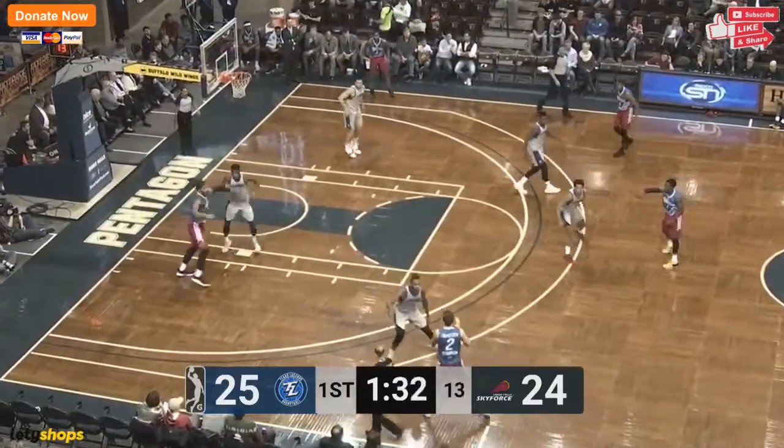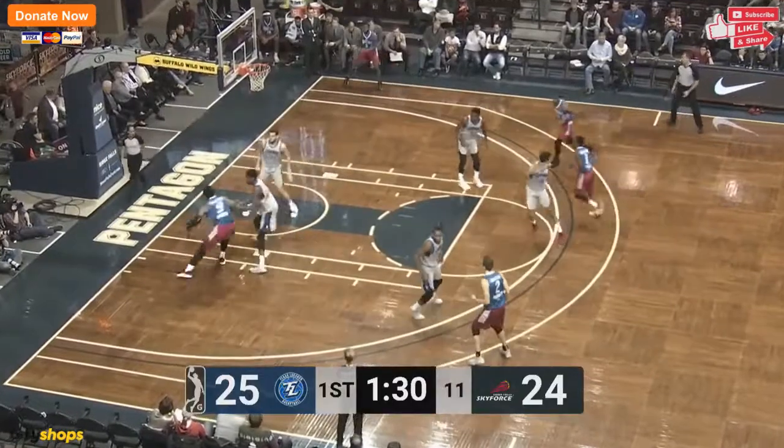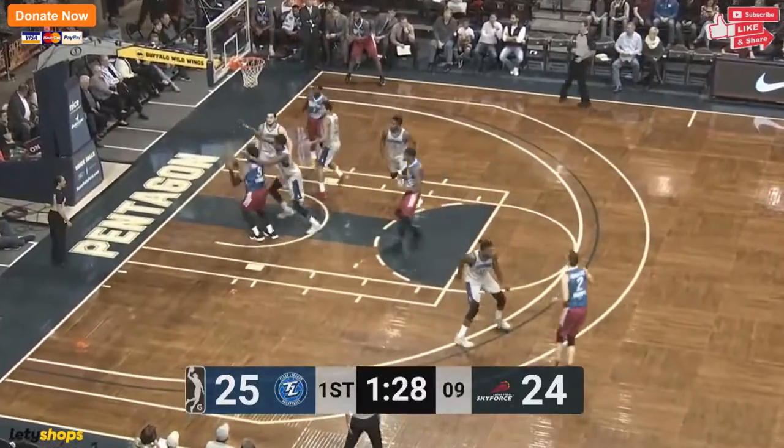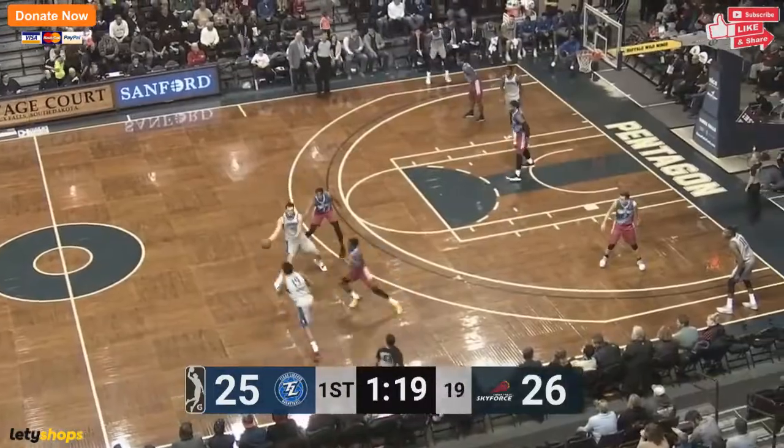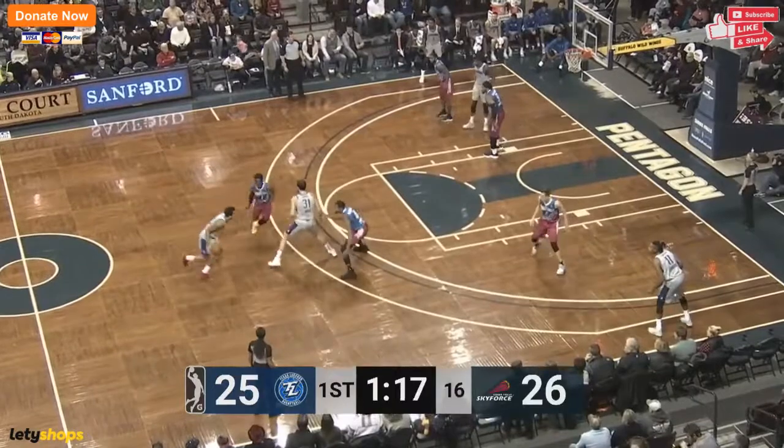Now to Paulo at the top, left side Robinson. Now he'll give it up to Stokes. Stokes will spin, then get to the right down at point blank range, left side of the hoop, and flip it up with the left hand and score. Back in the lead.